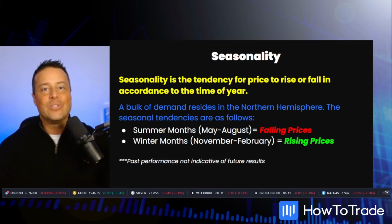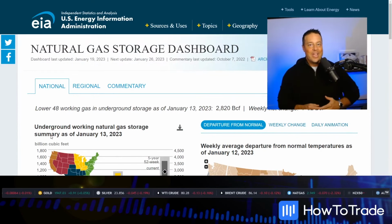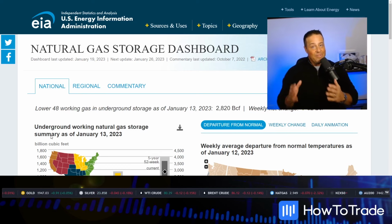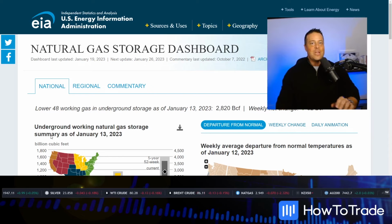A great tool to use to monitor seasonality, as well as supply and demand, is the EIA Natural Gas Storage Dashboard. There, you can find data facing U.S. supply and weather patterns. This information is especially relevant to the Henry Hub futures contract.